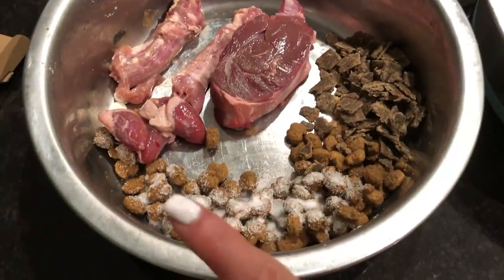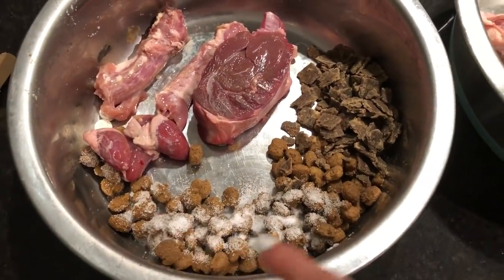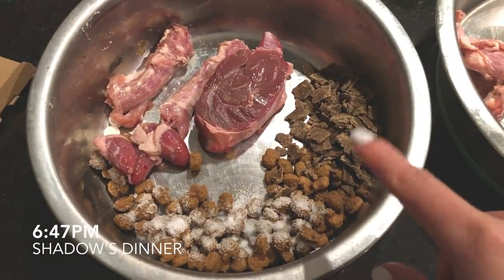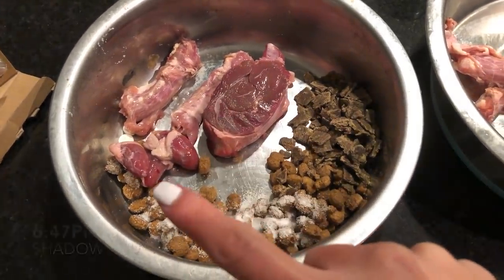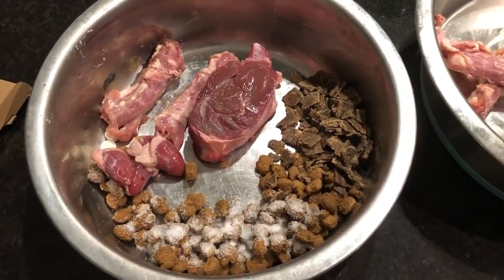So we've got a bit of his grain-free salmon kibble. This is some Ziwi Peak. We've got beef, we've got two chicken necks and a couple of chicken hearts.